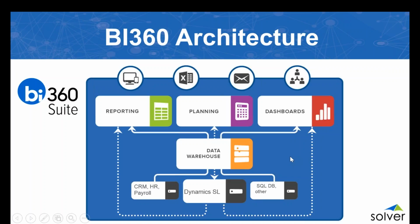The data warehouse provides a lot of advantages just on the back end. If in 3 years you have a new application, you port that new data into the data warehouse and the end user experience remains the same. And now the end users, whether they're doing reporting, forecasting, or dashboards, have new data easily available to them to incorporate into their applications.